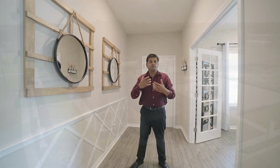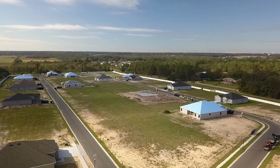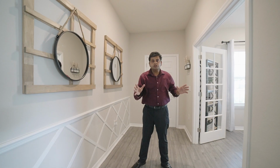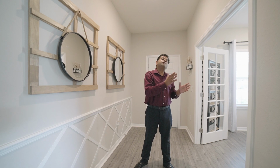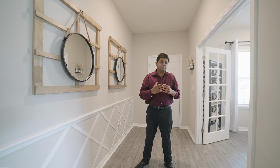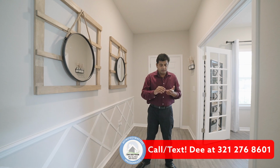Also, your lot is about 80 by 130, which is almost close to 1/4 of an acre. And depending upon where your lot is and what you're doing, it could be anywhere from 5 to 15. So if you just take 10,000 in the lot price and you go with the basic house, you can pretty much be in for 400 or a little bit over 400 or a little bit under 400,000. Now we don't find a lot of houses that have such a big lot size, because most of the time the lots are 50 by 120, 60 by 120, or in some rare cases a little bit deeper down in suburban areas.